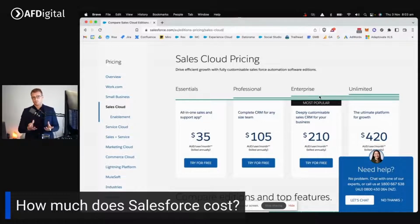Essentials is very much a small business offering, and it's very much out of the box, and it works the same as, say, HubSpot CRM. It's got the basics of a CRM, and it's really good, but you can't customize it or integrate it with things. The professional edition is a more advanced version, and it does have a lot of different things you can do with it. But really, once you get to enterprise, that's when everything is open and you can start to add custom objects and custom fields and integrations with other systems. And so really we see a lot of customers start their journey at enterprise edition.